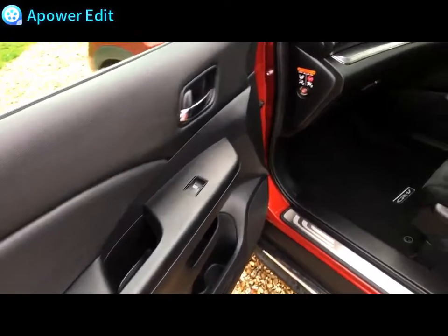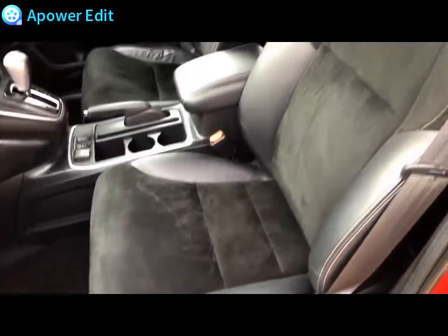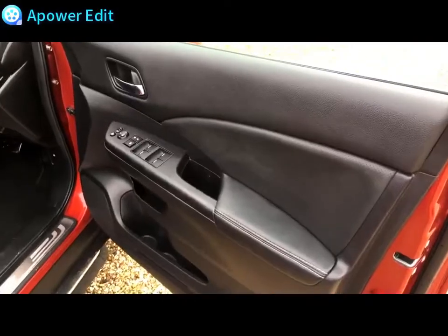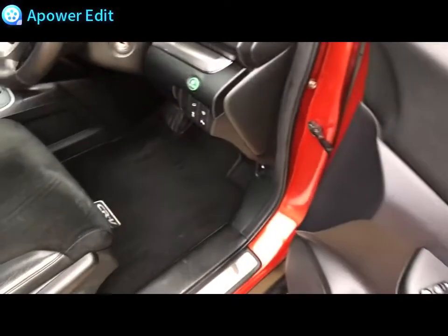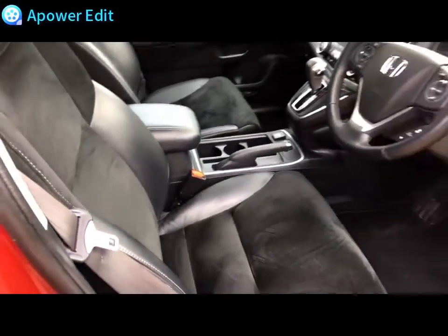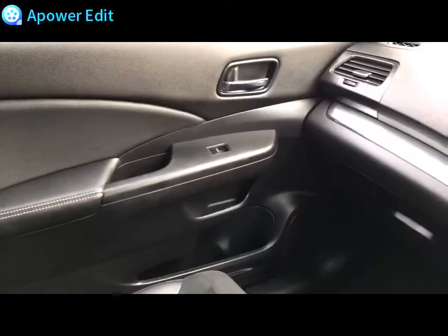On the front passenger side, again absolutely wonderfully clean and tidy there. So finally, driver's door card, all beautifully clean. Likewise, footwell areas have been kept beautifully as well, and driver's seat rather, again in really good condition. The only one that's going to show any kind of wear, but very little at all.